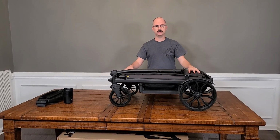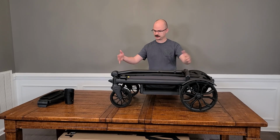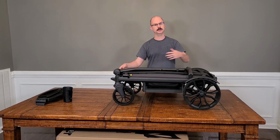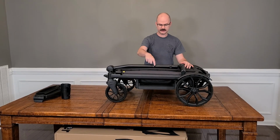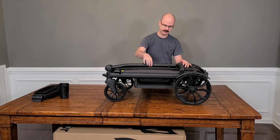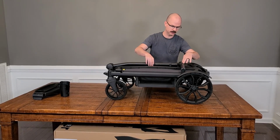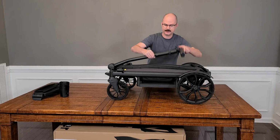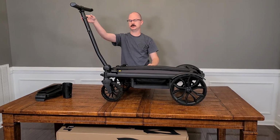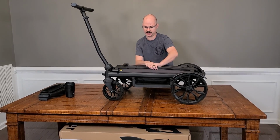Alright, so now we're going to walk through setting up the wagon for the first time. And this is what you'll do every time, because this basically is how the wagon's going to live whenever you break it down and store it, put it in the car or something like that. You get two tabs on the front here on the handle itself. We're going to push up towards the main handle, and that'll release it and allow it to slide on up. So this locks into place here. And then we're going to fold up the two sides.